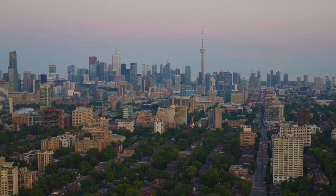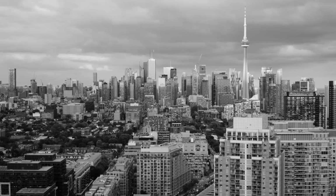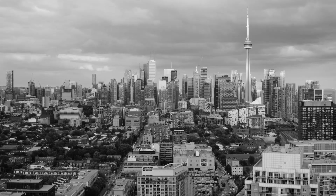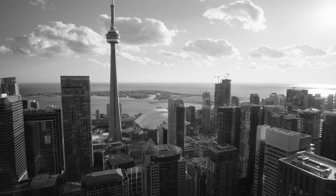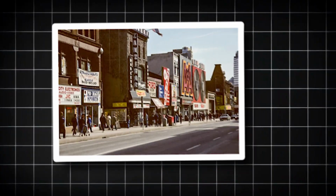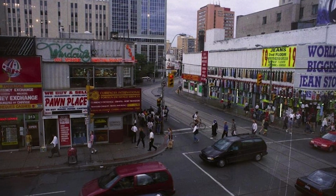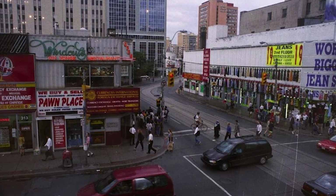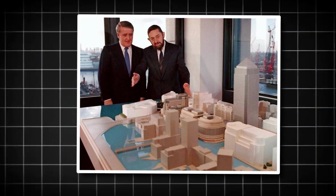When plans for Scotia Plaza were unveiled, the first issue that sparked debate was its location. The proposed site wasn't just any patch of downtown land. It included several historic buildings, some dating back to the 19th century. Critics worried that constructing a massive, modern skyscraper in the heart of Toronto would erase part of the city's architectural history. These weren't just random old buildings, they were symbols of Toronto's Victorian past. Heritage activists and local historians pushed back hard, arguing that progress shouldn't come at the expense of the city's cultural roots.